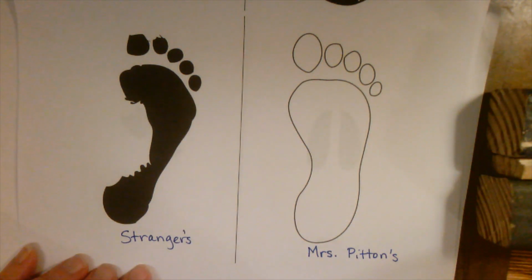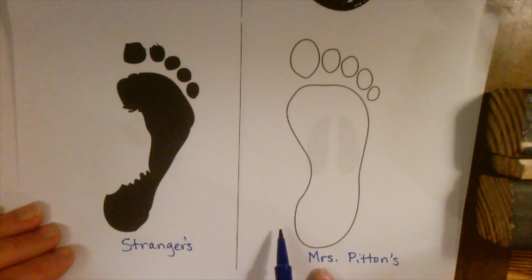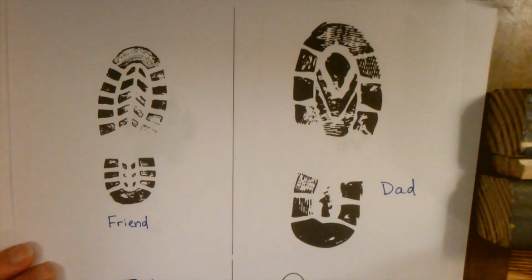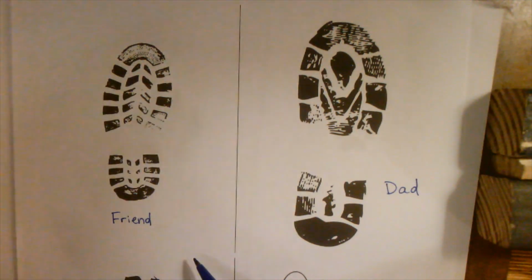So boys and girls, think about which tracks you would follow. If you needed to follow to get somewhere, would you follow a stranger's footprints or would you follow my footprints? If you were excited about somebody being nearby, would you be excited to have your dad or a friend nearby? People who we can trust, we call trustworthy. Someone who is trustworthy is someone who has acted in ways or done things to help us know, I can trust that person. So, think about who's trustworthy.